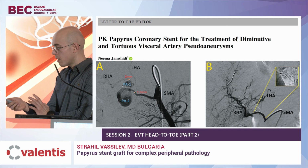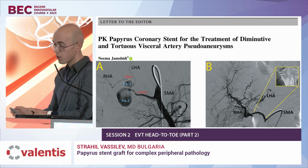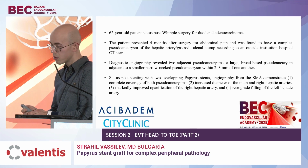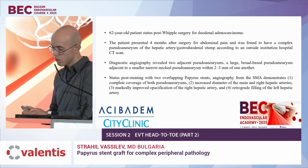So here I have shown you one literature case of a Papyrus coronary stent used for a tortuous visceral artery pseudoaneurysm. It is exactly the same kind of case as the one we showed before the coronary one. This was a 62-year-old patient after Whipple surgery for duodenal adenocarcinoma. The patient presented 4 months after the surgery with abdominal pain, and the CT scan showed a pseudoaneurysm of the hepatic artery. The diagnostic angiography revealed 2 adjacent pseudoaneurysms, a large broad-based one, and next to it a smaller narrow-necked one, within 2 to 3 millimeters of one another.